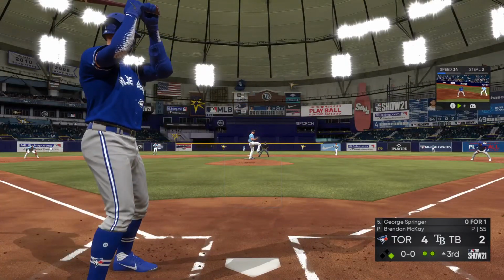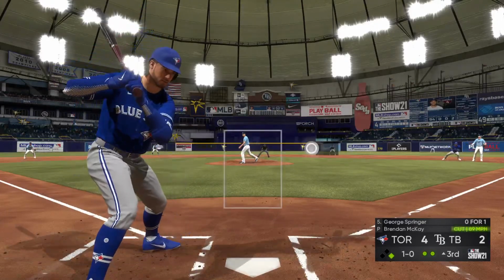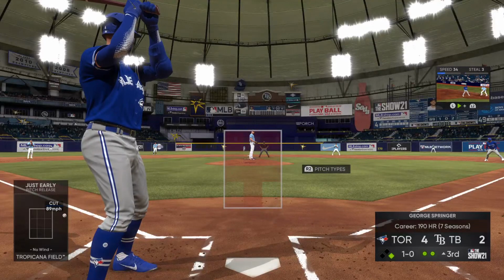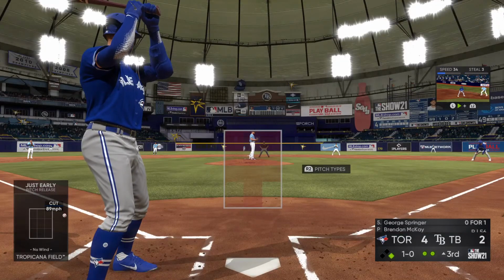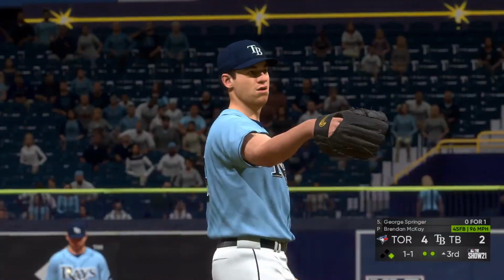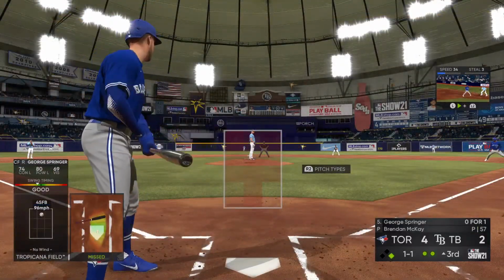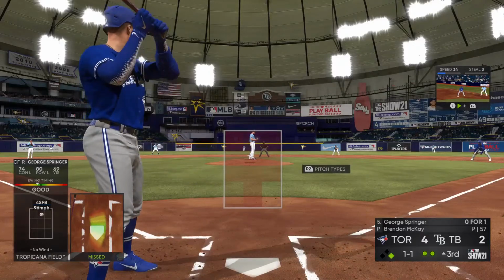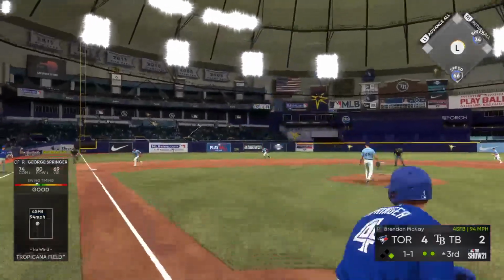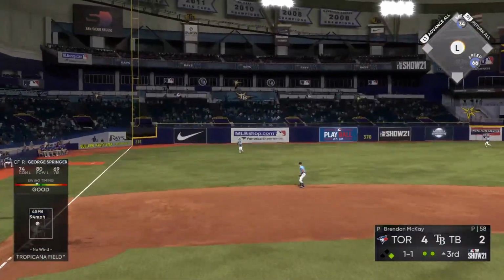Now to the plate, George Springer flew out last time up. And this is taken outside for ball 1. Man, he just missed the zone right there. One of the toughest pitches in the game, that backdoor cutter. As an offensive player, you give up on that pitch. As soon as it comes out of the hand, the next thing you know, it's trying to grab the corner. Now the 1-1 pitch. On a line, that's a base hit into left field.